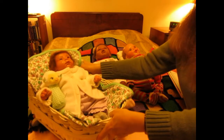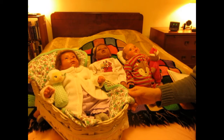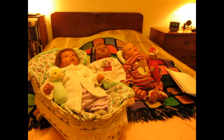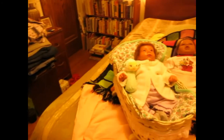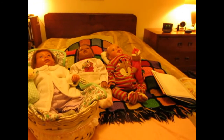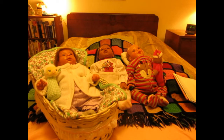So anyway, right now I have all my dollies in baskets, and I have a bassinet where I put my babies too. In fact, I can show you. We'll turn you around a little bit so you can see the bassinet. Sorry for the messy room, but here are my other dollies, and they're in the bassinet right now. The lighting is not the best here because of course it's nighttime, but I just thought it would be fun to do a night video, an evening video. So there we go.